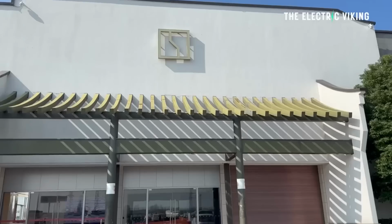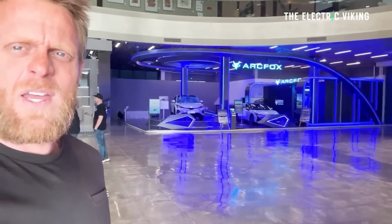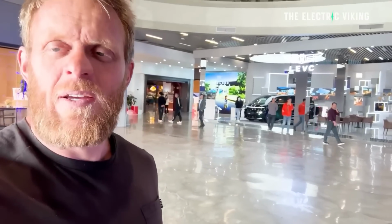Hey guys, in China right now. Have no idea where I am. I came here on a bus on a media tour with Geely, and I just got out of the bus and they're probably going to leave me behind. So I'm trying to get into this Zeekr LEVC here. We've got a couple of EV brands, Fox over there, and LEVC here, which has an electric van right behind me.